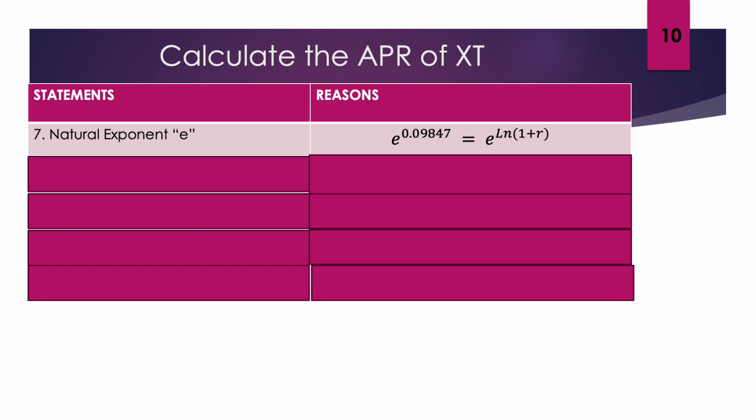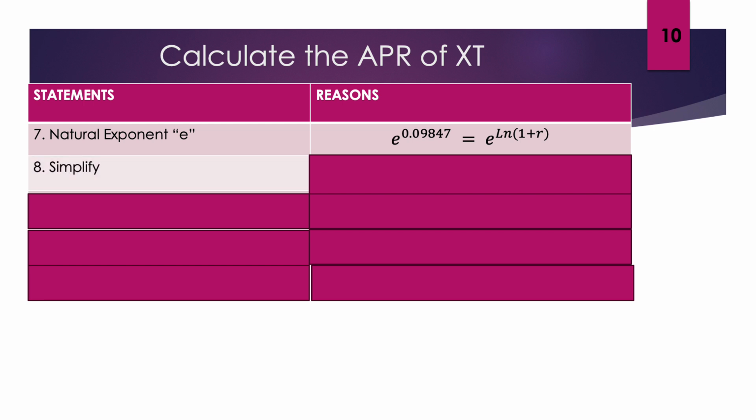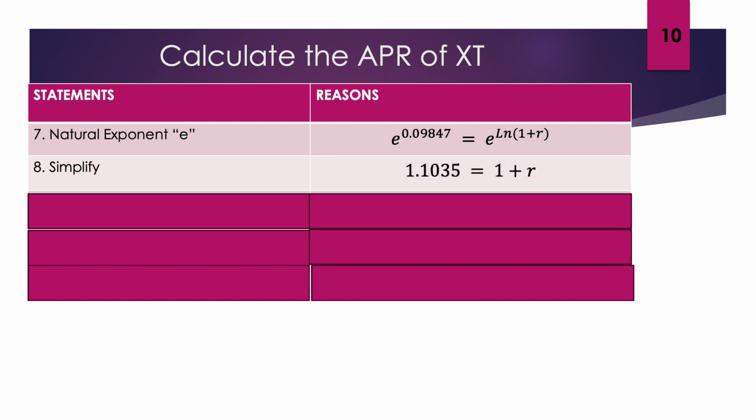And again, as you should learn, any number raised to a power of 0 is 1, except for 0. 0 to the 0 power you can't do. But any number raised to the power of 0 is 1. And if you're in my math class or if I was tutoring you, you would know why any number raised to the power of 0 is 1. So since this exponent is a little bit more than 0, then the decimal is going to be a little bit more than 1. So you simplify both sides and we get 1.1035 is equal to 1 plus r.